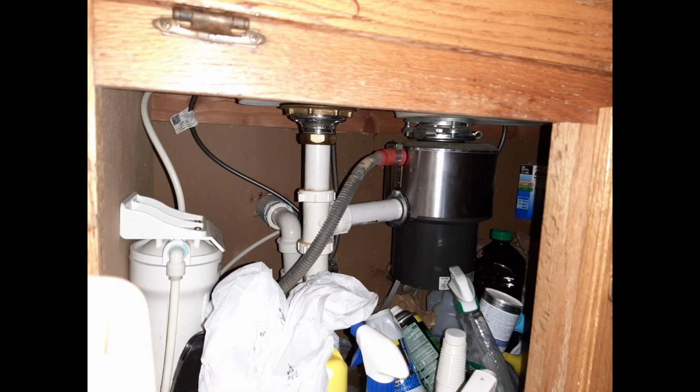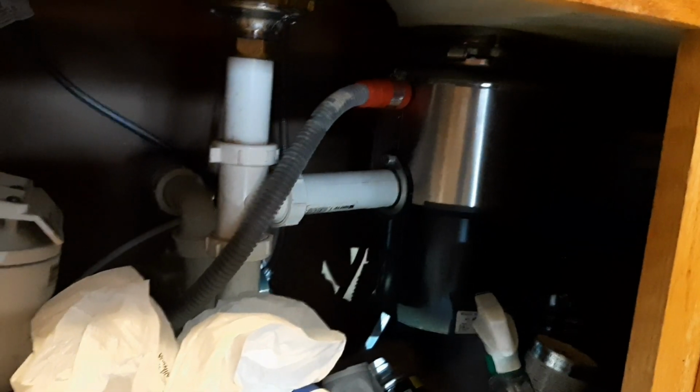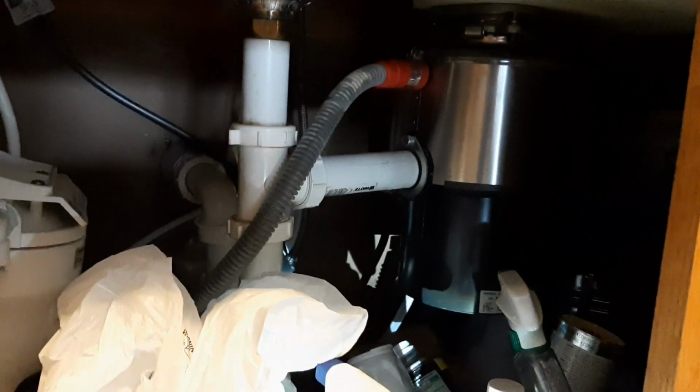Here's the drain line on a dishwasher that is installed improperly. It needs to have a loop. It needs to be up above the trash compactor. This is why it was getting clogged.